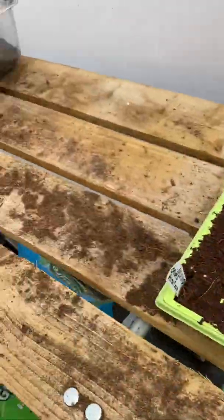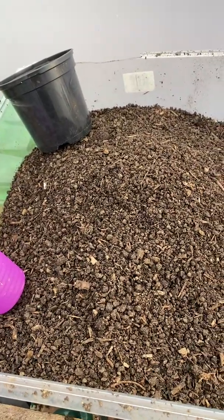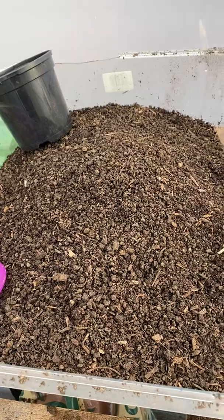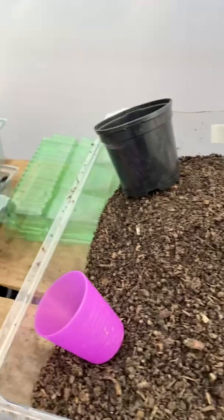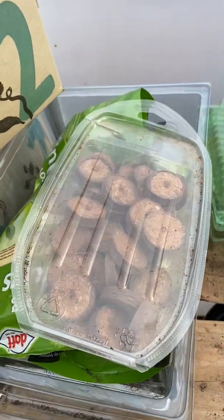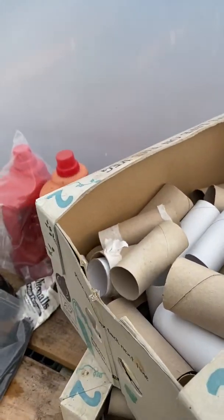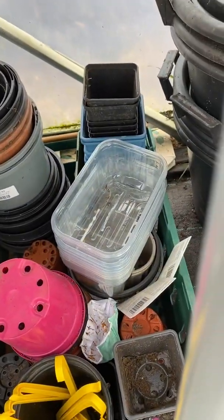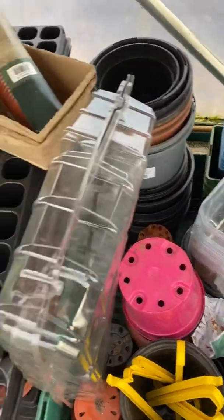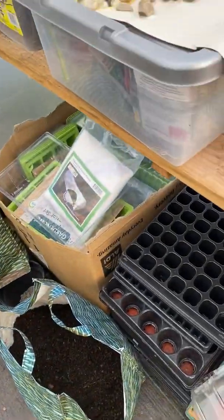And then we come down here and we've got compost made out of worms, worm poo as they say, which we'll be using soon. And then sometimes we use these things, and then we recycle toilet roll cardboard, we use that as well. And we also use punnets, and these are plug plant containers that we use to plant in, so we don't waste anything.